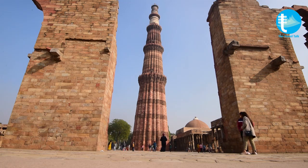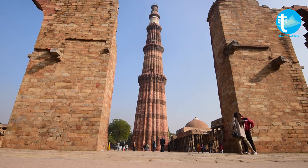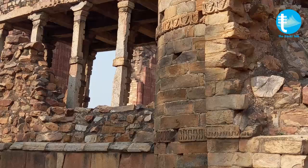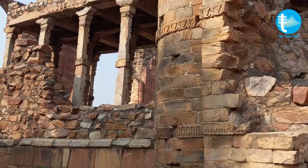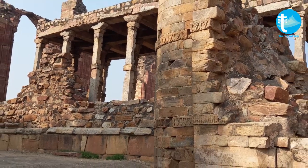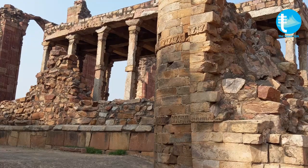There was a lightning strike in 1369 that had destroyed the top floor built by Iltutmish. Tughlaq not just repaired the damaged floor but also constructed another deck on top of the building to complete it. Sher Shah Suri made another addition to the building while Humayun was in exile. He created an entrance to the minaret as well.